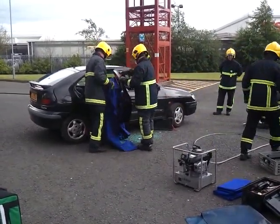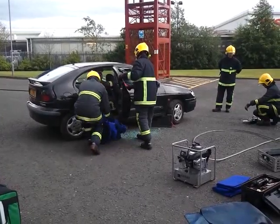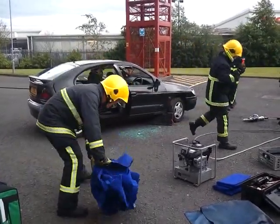So you can see now that the glass has been removed and we're getting rid of it. The generator has been started up.